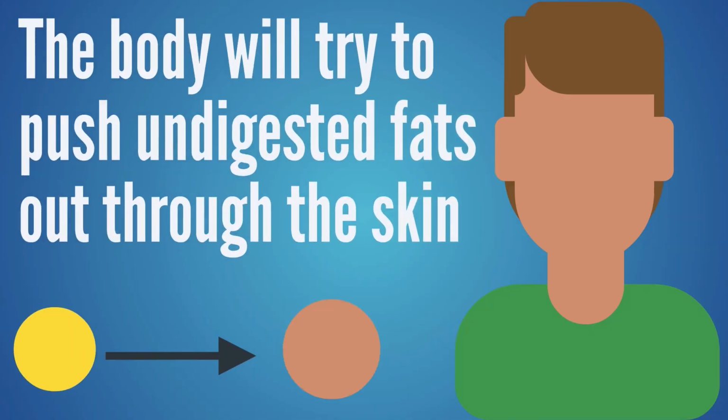and now you just gave the body a burden. So not only are they going to feel lousy, but they could really get magnified symptoms of nausea, bloating, skin issues, where the body's trying to push out all of these undigested fats through the skin because the body doesn't know what to do with them. And then that clogs the pores and they get all these rashes or breakouts and stuff like that. Or the body might even store some of these undigested fats in fat cells.